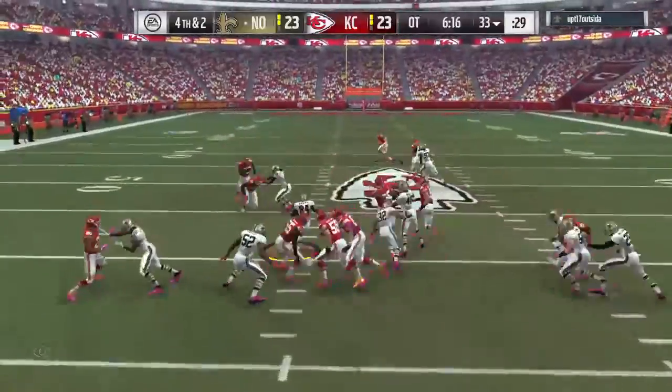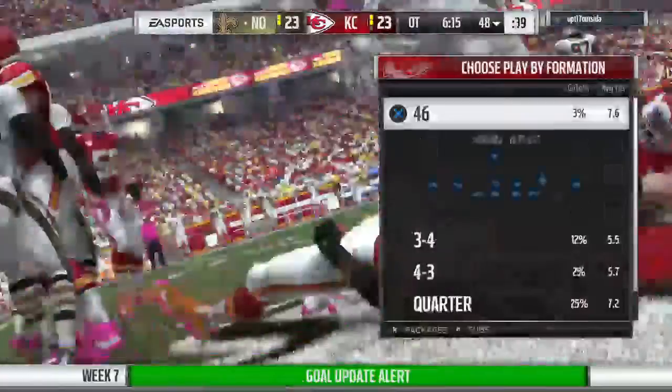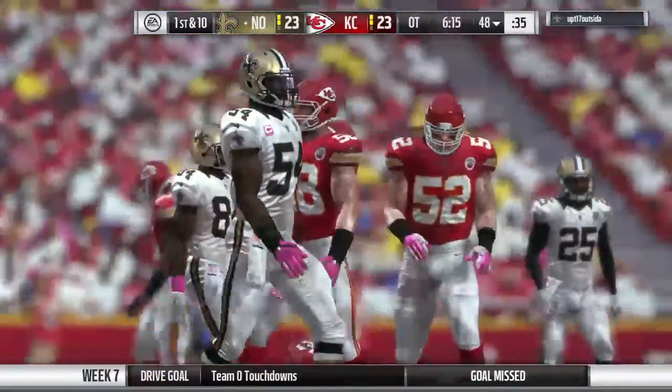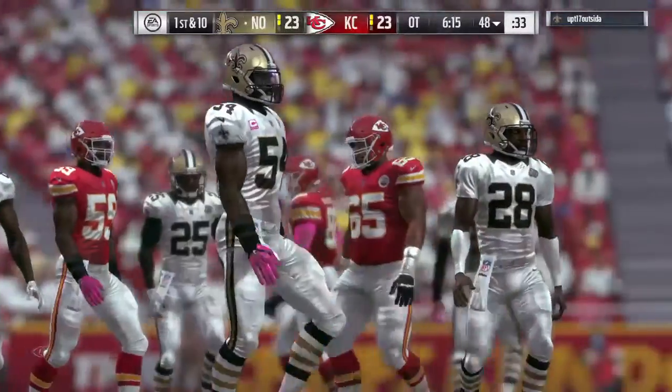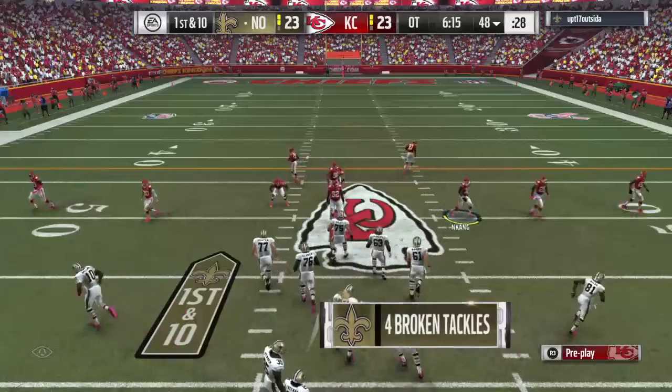Fielded just inside the 30. Good blocking there, nearly sprung him. As it is, it'll go as a 19-yard return. And the offense will come back onto the field with a 1st and 10. And on the outside, they're playing press coverage.